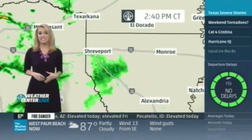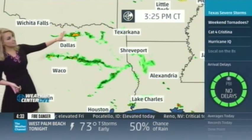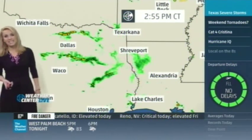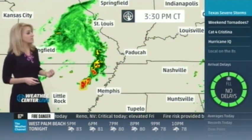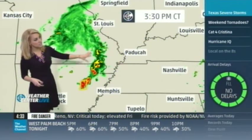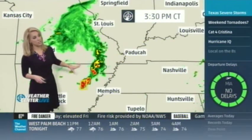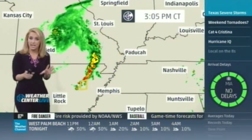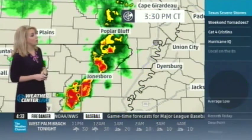We've been watching this mass of rain really fizzle out, but some thunderstorms off towards the south of Dallas. Then we've seen a little bit more off towards the north, probably skirting just off towards the east of the Dallas metro area. Further up to the north, though, this is an area we're keeping a close eye on. You can see we've got storms, one severe in the northeast corner of the state of Arkansas and into western Tennessee. We're going to watch for that threat or that potential for large hail, also damaging winds as we go through the next few hours.